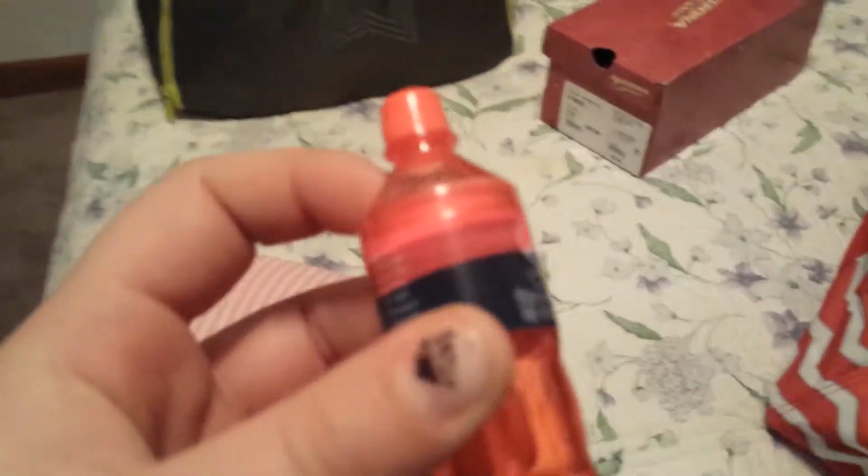Okay, we'll start with the inside. I got a little cherry Pepsi thingy. I got the Maze Runner from my mom and my grandma. My grandma bought me one too.